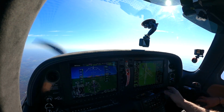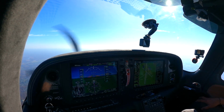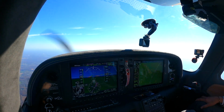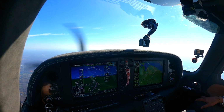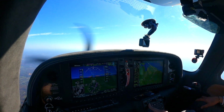Cirrus 18 Hotel Yankee, depart Robbinsville heading 090, join Victor 16 northbound. Robbinsville 090 to join Victor 16, 8 Hotel Yankee. Good morning, New York departure, Cirrus 18 Hotel Yankee, 5,000 on a 090 heading. Cirrus 18 Hotel Yankee, New York departure, altimeter 3007. Okay, so now I just put myself on the 090 heading, and this is kind of cool.